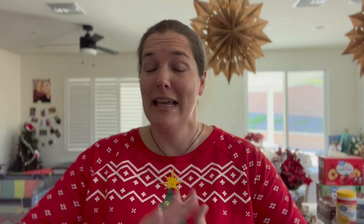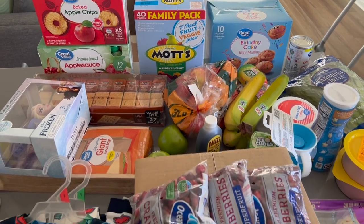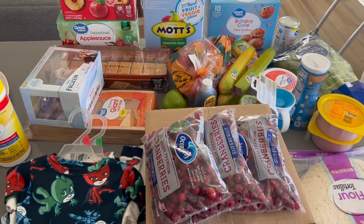But now I just got home from bringing the kids to Walmart. Jack fell asleep on the ride home and he transferred nicely into his crib. So I'm going to take advantage of that time away from him and taking care of him to put our groceries away. But before I do that, I want to show you guys what we got from Walmart.